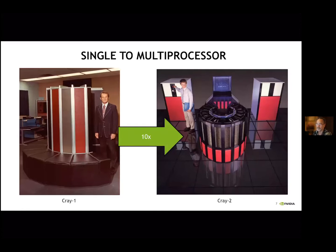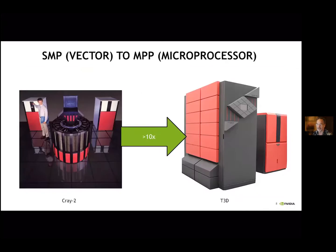And so each of these steps kind of involved a bit of a paradigm shift. And similarly, going from the vector systems to MPP, distributed memory computers based on microprocessors, that was a really large disruption because it wasn't just tweaks to the applications. It really involved rewriting your applications using MPI for microprocessors that were heavily dependent on caches for their performance and very weak interconnect compared to what people were used to.